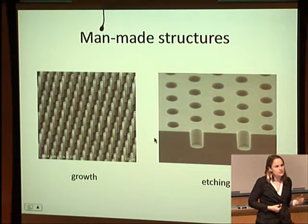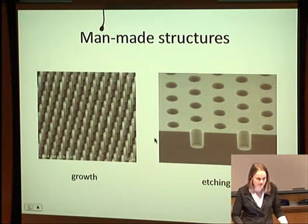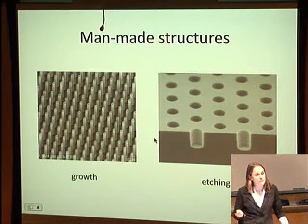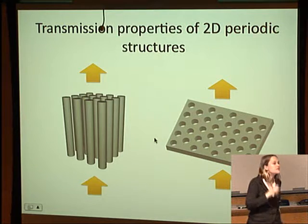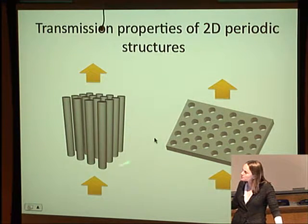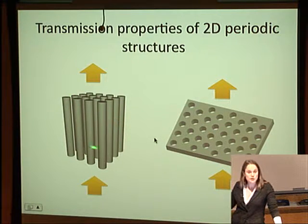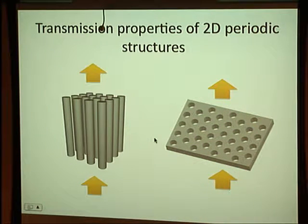So as you can see, I chose two examples of periodic structures on this slide. One's rods and one's holes. And in this talk, I'm going to be telling you about two applications, both of which rely fundamentally on the electromagnetic modes that structures like this support. So in particular, the basic physics that I'll be exploiting is the transmission properties of these 2D periodic structures. On the left, we have cartoon rods or cartoon nanowires. And if we consider light that's incident normally on these structures, then we know that light can come in, it can interact with the modes supported by the structure and then come out. And similarly for these patterned hole structures.